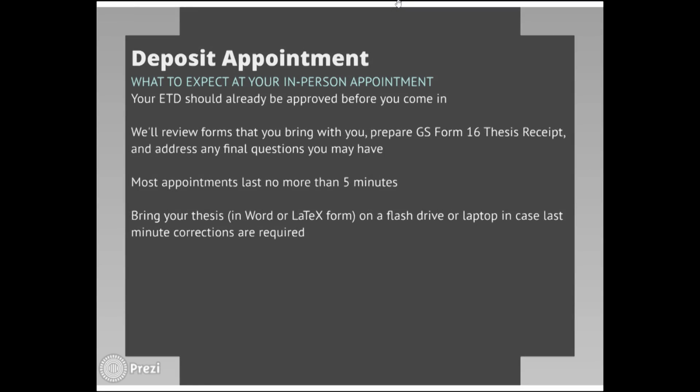So what should you expect at your, for example, in-person appointment? Well, the whole key is to make sure that your electronic thesis is already approved before you come in. That's our goal, is to ensure that when you submit your thesis, by the time you walk into our office, you will already know that you've been approved. Everything else will be just a matter of turning in paperwork.